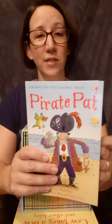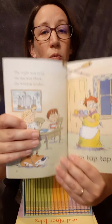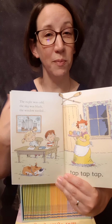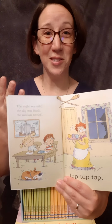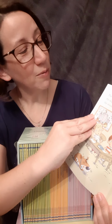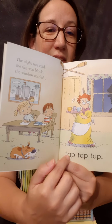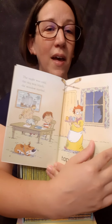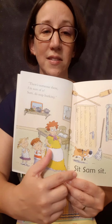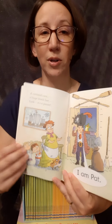So this first book in the series is called Pirate Pat. And then we're going to read this book together, not by himself. He doesn't read it himself. He reads it with me, which just makes him really boost his confidence quite a lot. So here we read, the night was cold, the sky was black, the window rattled. And then he reads, tap, tap, tap. And then we turn to the next page, the same thing. The story continues, and he reads, sit, Sam, sit. And the rest of the book is the same way.